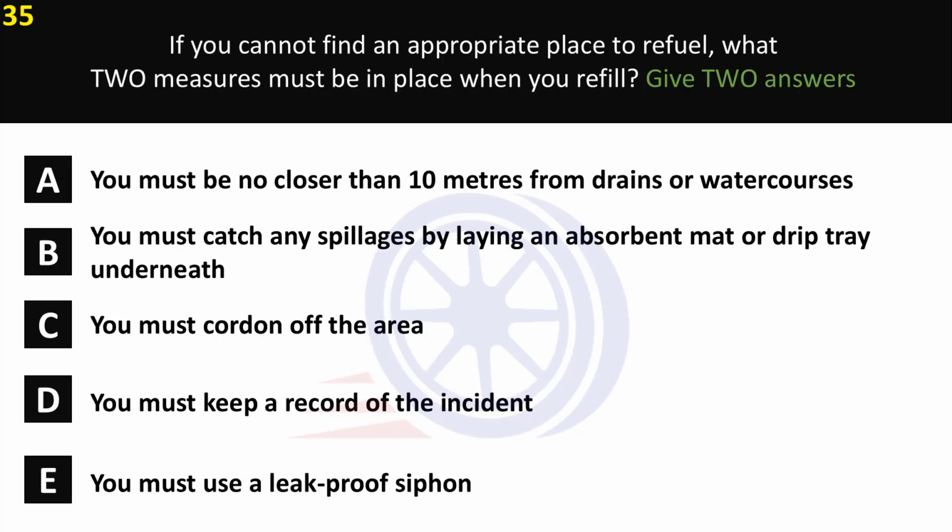If you cannot find an appropriate place to refuel, what TWO measures must be in place when you refill? A. You must be no closer than 10 meters from drains or watercourses. B. You must catch any spillages by laying an absorbent mat or drip tray underneath. C. You must cordon off the area. D. You must keep a record of the incident. E. You must use a leak-proof siphon.